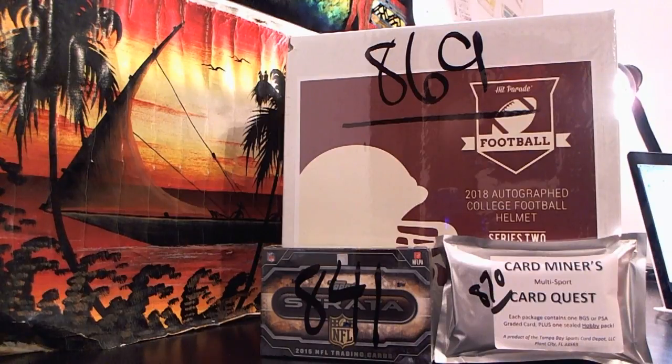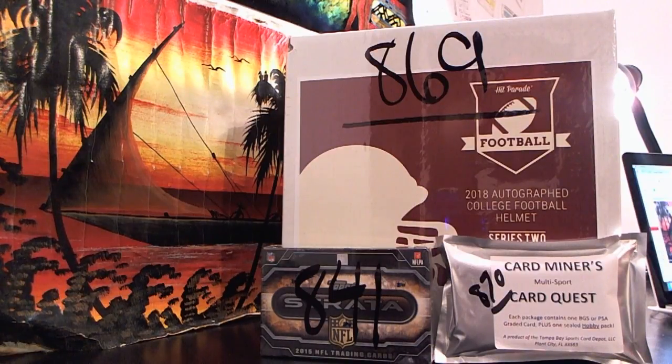Taking down the cards there. There's four left. Got your four left. We got four left in the card miner. Thanks, Jerry. Got four left in the card miner, fellas.